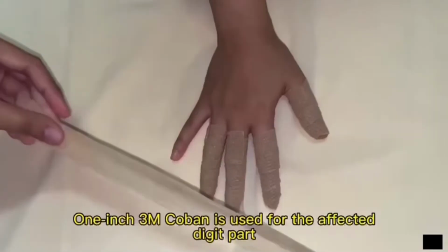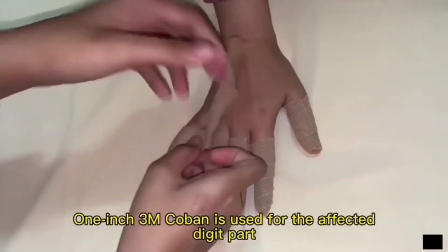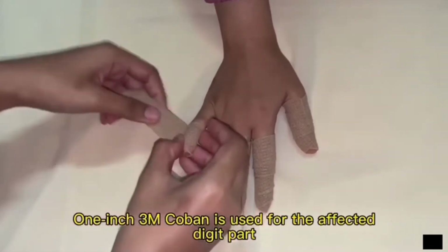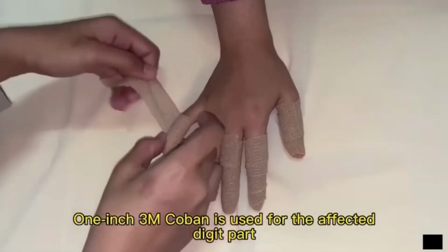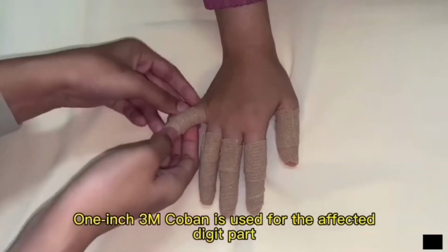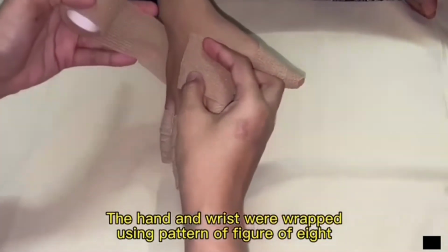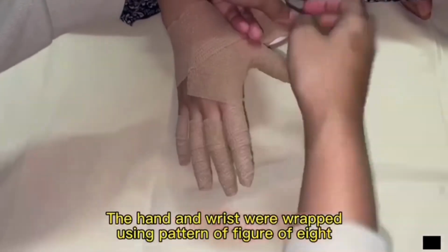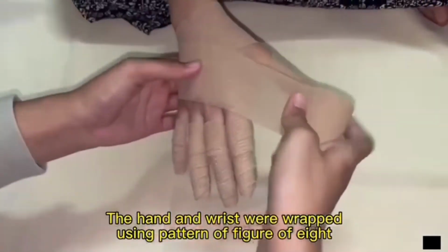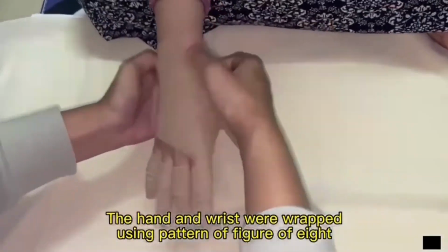One-inch 3M Coban is used for the digit part. Digits were wrapped so that only the tips of the digits were exposed, in a fashion that would allow for tip-to-tip prehension, while the hand and wrist were wrapped using a figure 8 pattern.